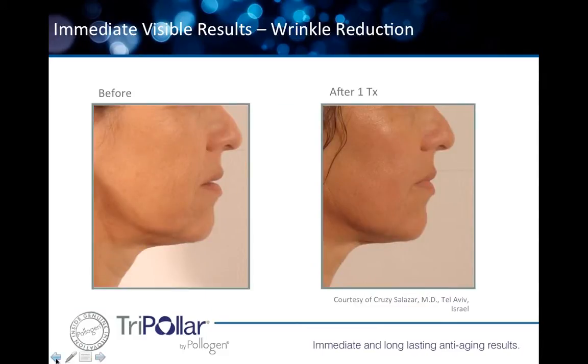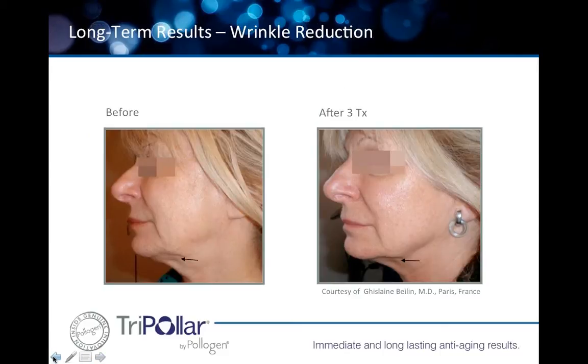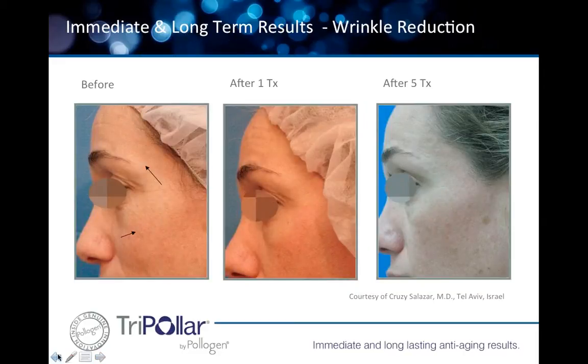Next. Again, another patient. Decreased wrinkles, better skin quality, and tightening of the skin. Next. Again, look here, same kind of thing. Better skin quality, more tightening, much more defined neckline. The jawline is much better defined. Next. All right, and here again, look at the wrinkles, especially around her eyes. They're much better than when we started.